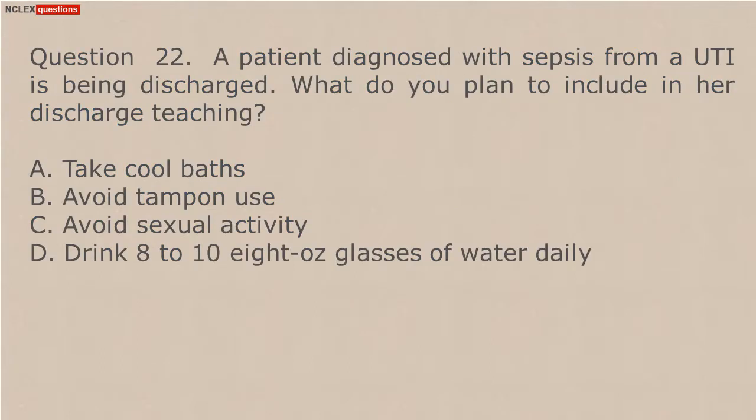Answer B. Increased BUN is usually an early indicator of decreased renal function.